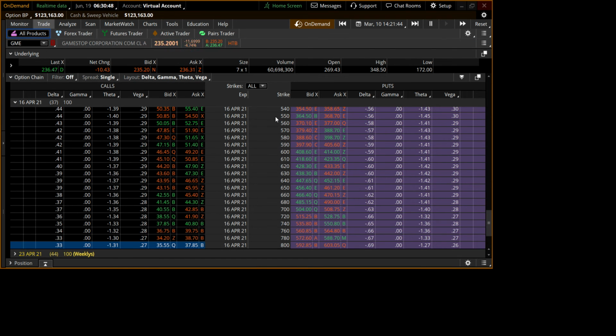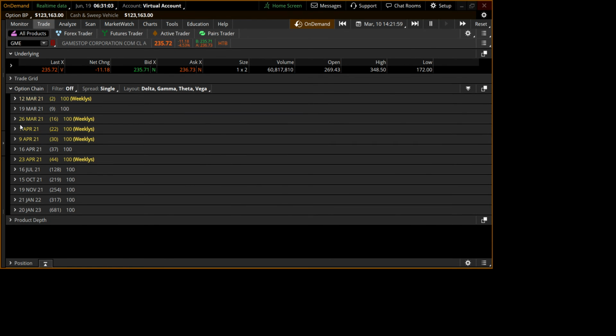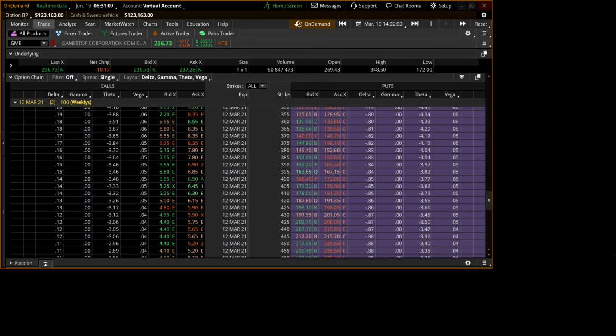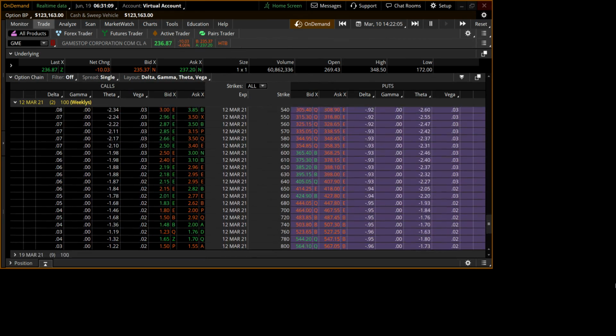the option chain, look at the thetas. This is $131 a day. Here, $131 a day, $133 a day, $135 a day. And that's 37 days away. Let's go to 2 days left. Let's look at the theta on the out of the monies. Ridiculous. Oh man, that's a mess.